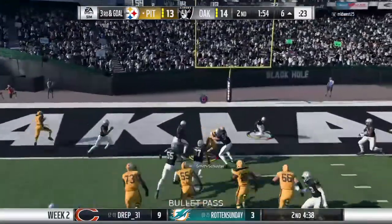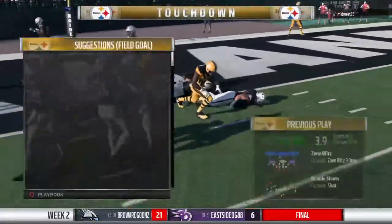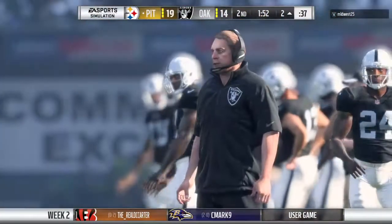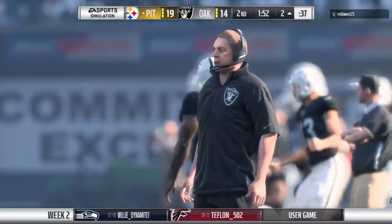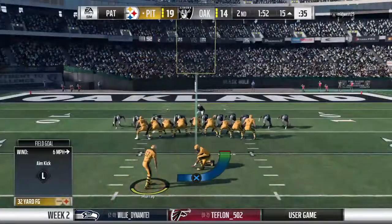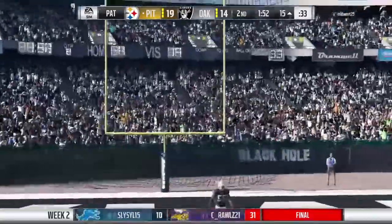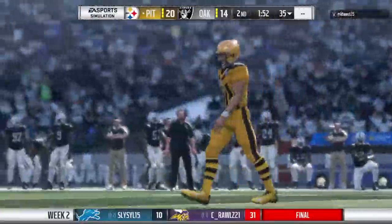On 3rd and goal, Ryan. And he's in. Touchdown, Steelers. It's never fun for a defense to run on the field knowing that they're having to defend a short field. Just the idea of trying to limit an offense in that position, daunting for a defense. Here's Murray for the extra point. He missed one earlier, remember, but this time he gets it to go.